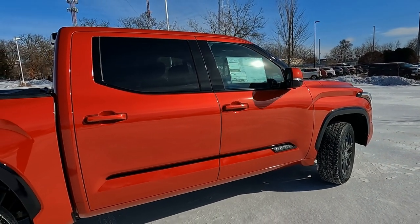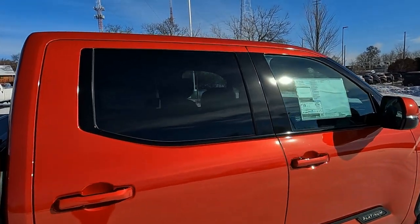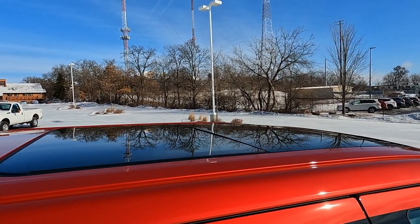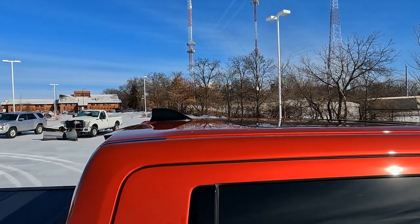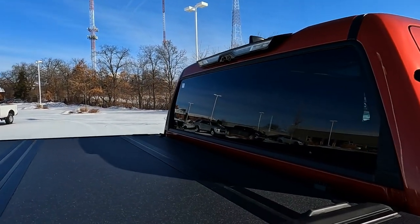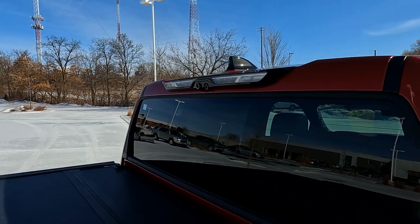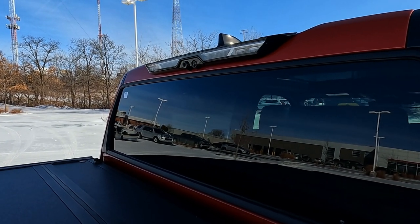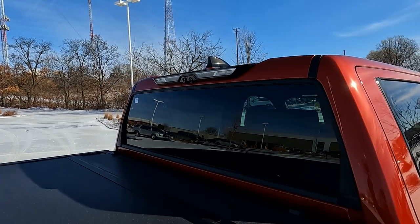Privacy glass across the back, all the doors and the rear window. We also have the panoramic moonroof. That's going to be standard. Gloss black shark fin antenna. Tinted window for the back window. That's a power sliding up and down. The whole thing opens up. There's your cargo lights, your backup lights, your third brake light. There's also cameras and sensors in there for your trailer towing and your trailer setup.